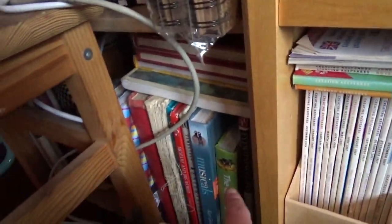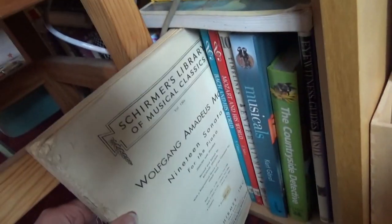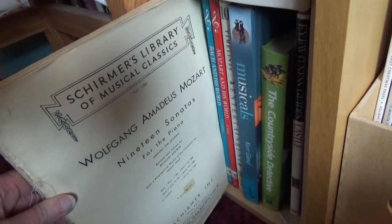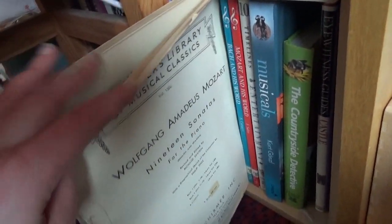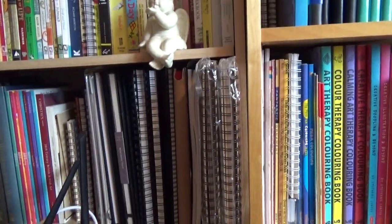Some more scrapbooking magazines. All these books under here. This is my old A&M tote full of tools, used for chopping up for collage. Look at this book. It's Wolfgang Amadeus Mozart 19 Sonatas for the piano. It's just an old book of music paper. These are blank.